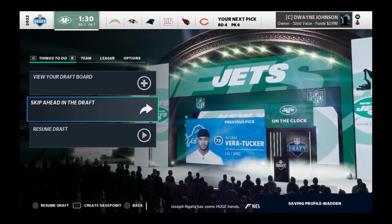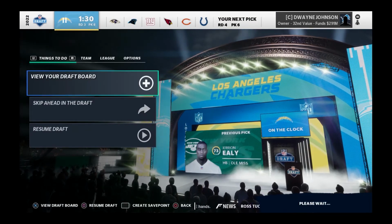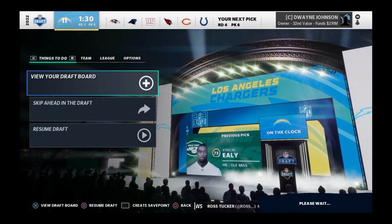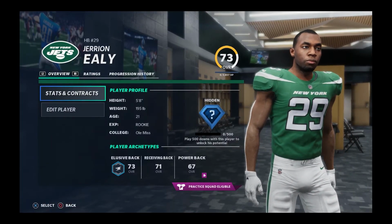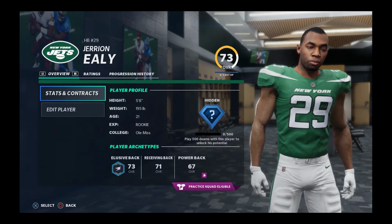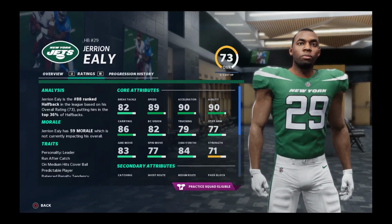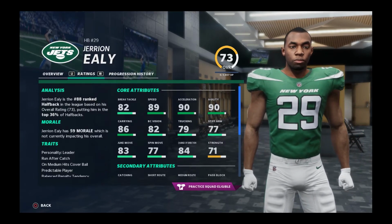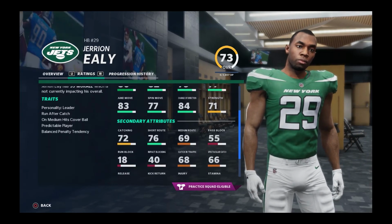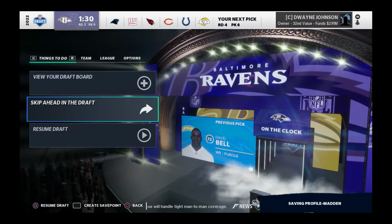Now with the 71st pick in the 2022 NFL Draft, the New York Jets select Jerrion Ealy, running back out of Ole Miss. Now I think this is a very intriguing selection by New York, as he's 73 overall, hidden dev, so great value here in the third round. And he is another one of those one-cut backs who can catch it out of the backfield. And they do have Le'Veon Bell on roster, and I think Ealy could be a great replacement for Bell maybe next year and years to come. So I think it's a very good pick for the future for the Jets.